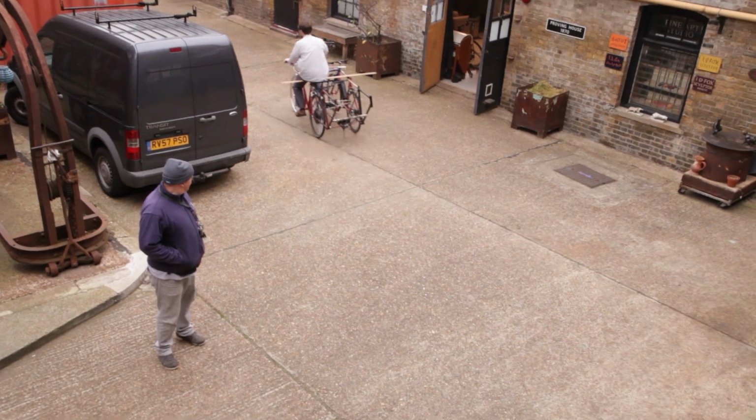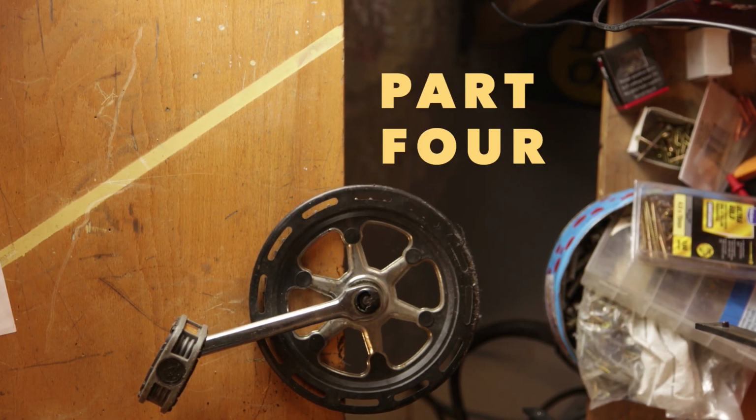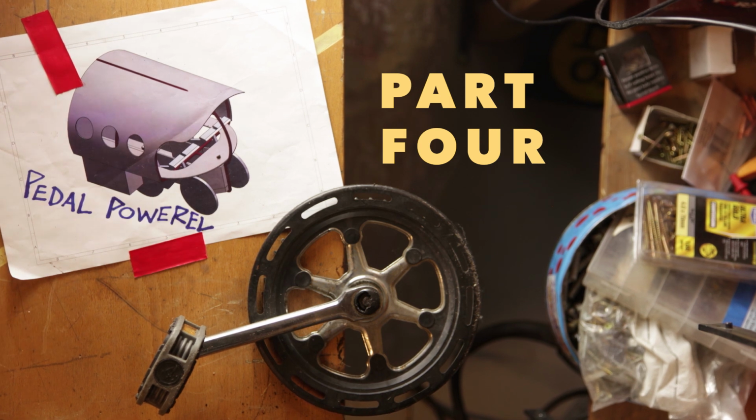We're going for the bench seat now. Right. Welcome to part 4 of The Cockroach, the episode where we make the cabin.